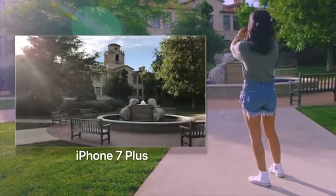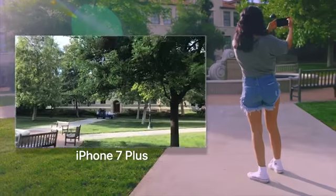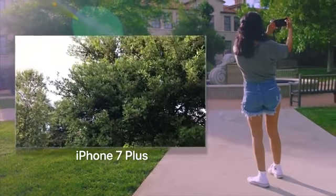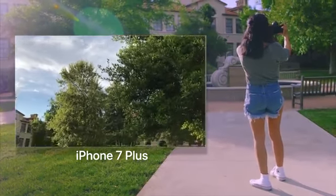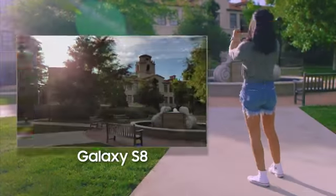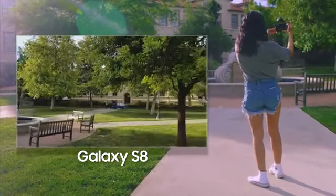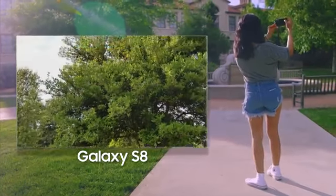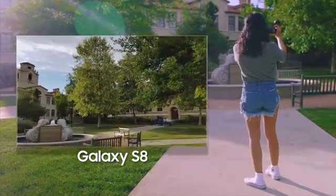Here's the iPhone 7 Plus, and this is a pretty challenging shot to get with the sun peeking over the trees, the bright sky, and the dark foreground, but it's doing a pretty good job at adjusting exposure. It's a nice and smooth video, and the colors look nice too, right? But when we switch over to the Galaxy S8, oh my, look at those colors! They're crazy vibrant, but not to the point where it's too much. It just takes the video to a whole new level.